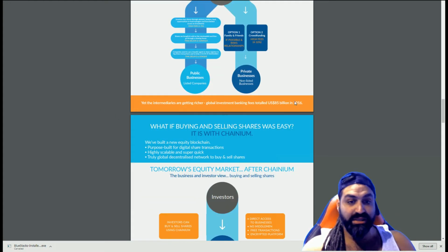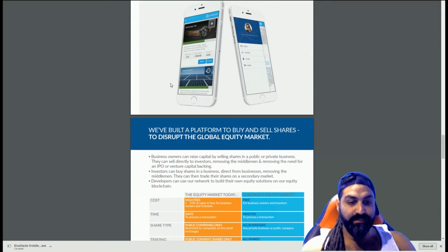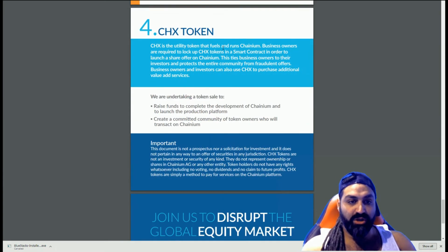Okay, so yeah, go ahead and have a look at that. It does have a few cool diagrams. Goes through the app as well, talks about that. It talks about the problems and the solution that they want to provide as well. So that's really cool.